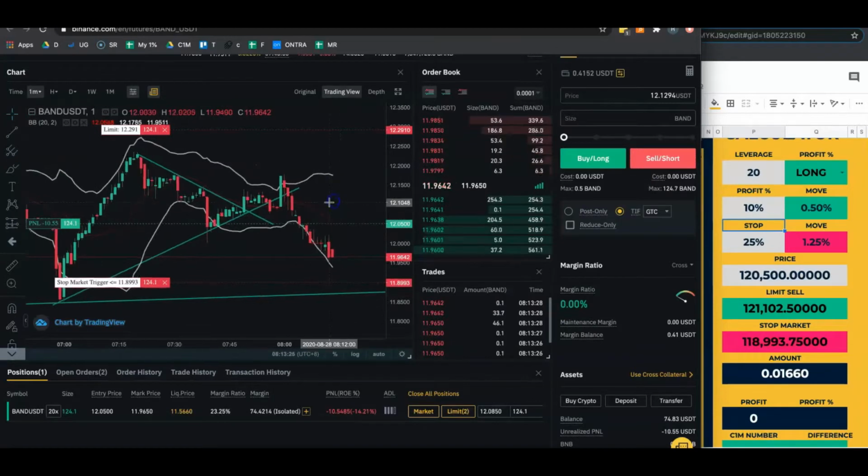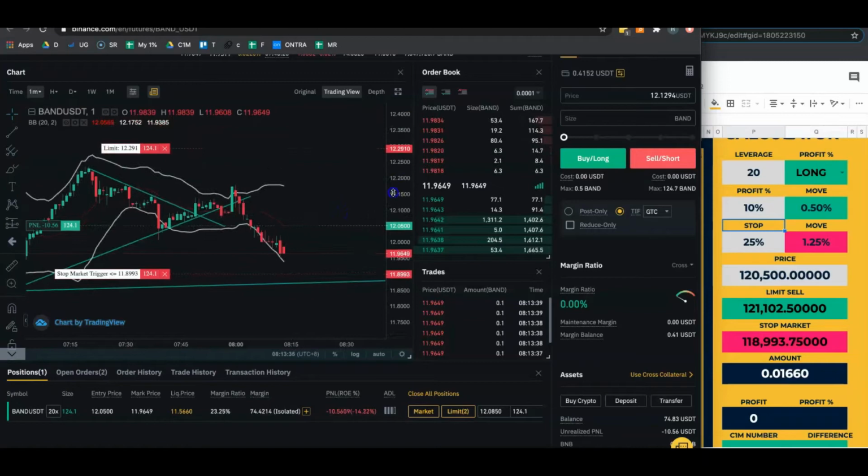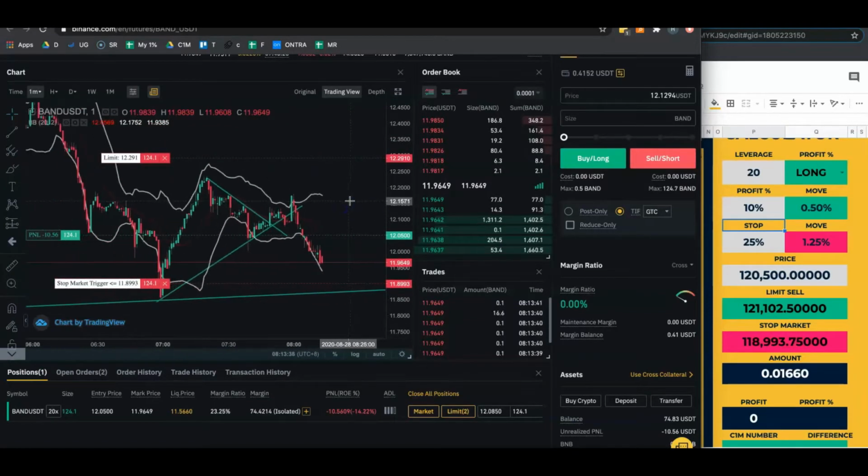14% under. I hope I can't see it coming down much more. My stop is there, 25% stop at 118993. If I do get stopped out, then it's a 25% loss for my first trade. Not a great start, but I could have made at least my 10% on this.